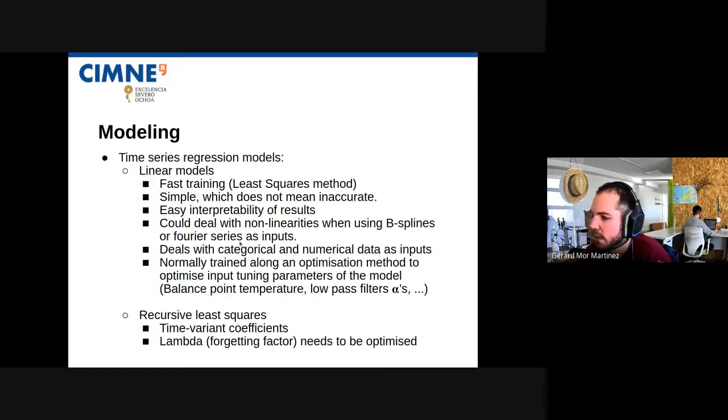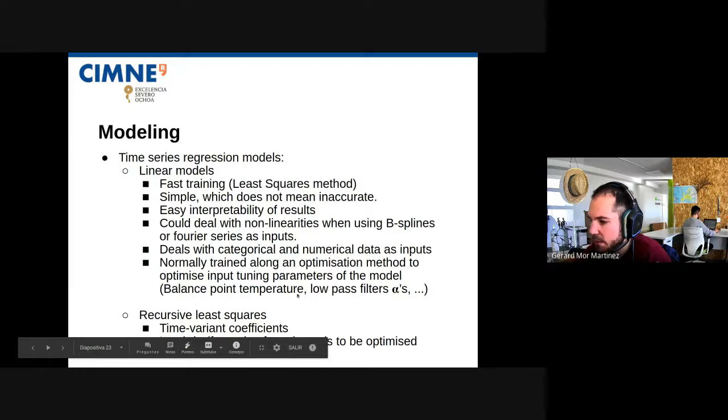I explained the Fourier series and the B-splines. Well, it's another methodology that we are using to transform the initial data. Then it deals with categorical and numerical data as inputs. The output has to be normal. In ordinary linear models, it has to be normally distributed, and normally they are trained along an optimization methodology to optimize other parameters like the balance point temperatures and low pass filter alphas and these kinds of things.